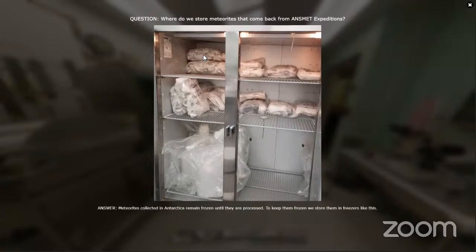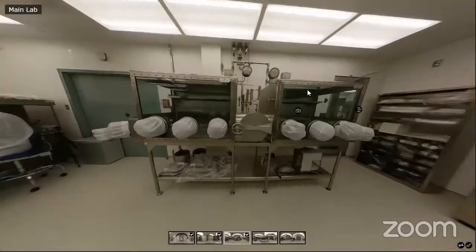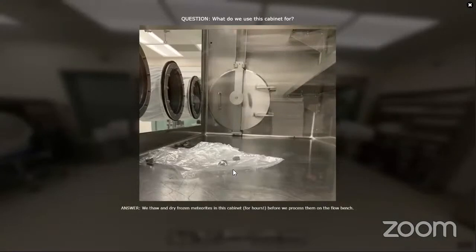Each sample is wrapped up in its own Teflon bag with Teflon tape, and then they stick a bunch of those in these slightly larger bags just to kind of help keep things from getting lost or tossed around. So we can put samples inside here. This is one of our glove boxes. All of our glove boxes or glove cabinets are fed with nitrogen gas. There's a constant flow of nitrogen gas. And that helps us to keep our samples dry and in an environment that is non-reactive. And we put them inside this cabinet to thaw. I'll show you really quickly. This is a view inside the cabinet with some samples that are sitting out, thawing and drying out.